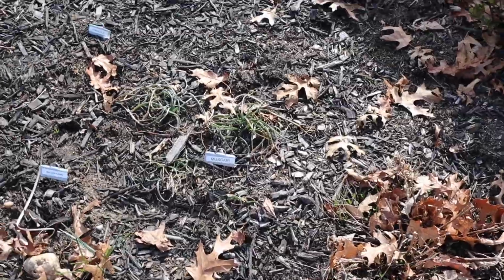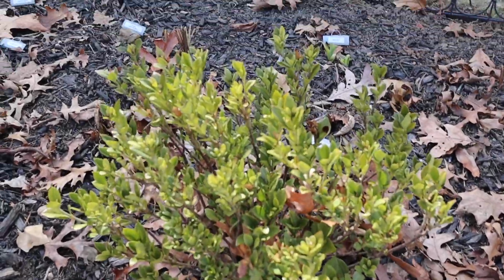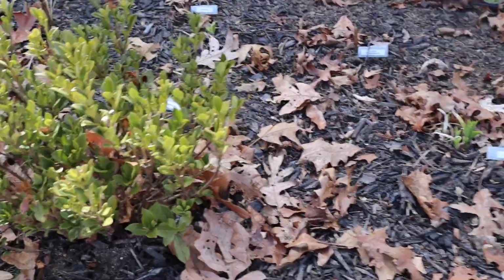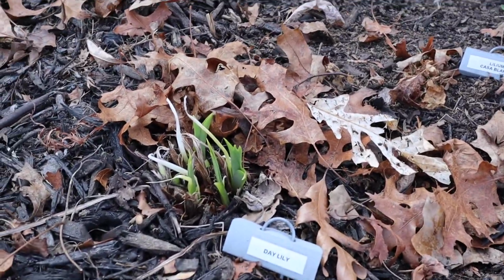Muscari. Can't see that. That's the Muscari. This is a gardenia bush. It's a frost hardy gardenia bush. Daylily. There's a bunch of daylilies starting to pop up now.